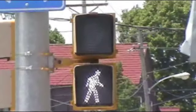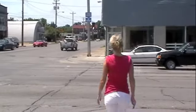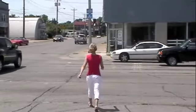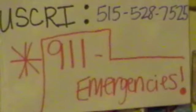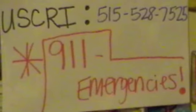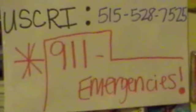Question number 2. When you see this symbol in the crosswalk, what does it mean? Talk it over with someone next to you. The walking man symbol indicates it is safe for you to cross the street. As a final reminder, always remember to call 911 in an emergency such as a serious accident or fire.